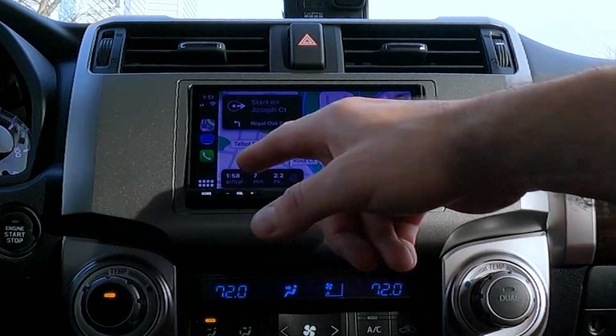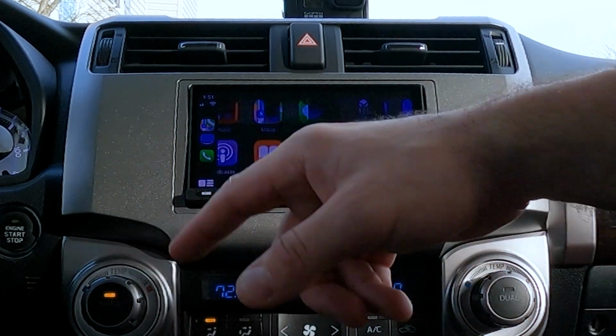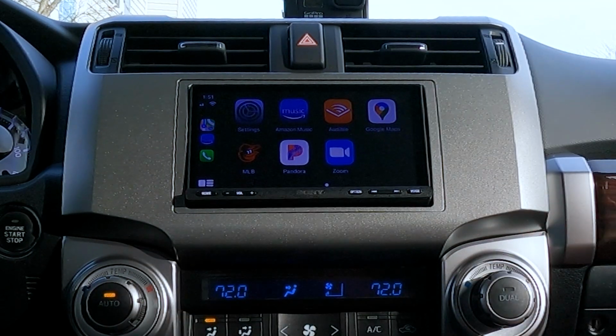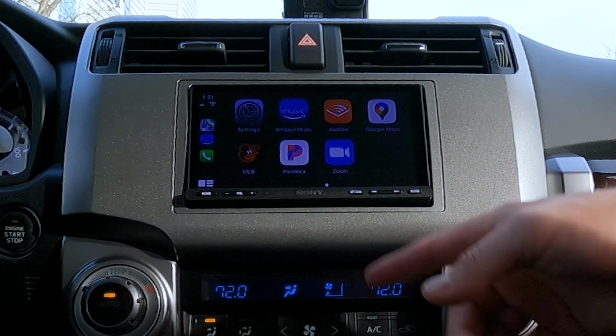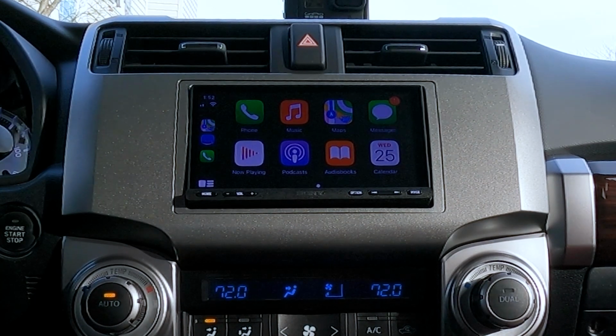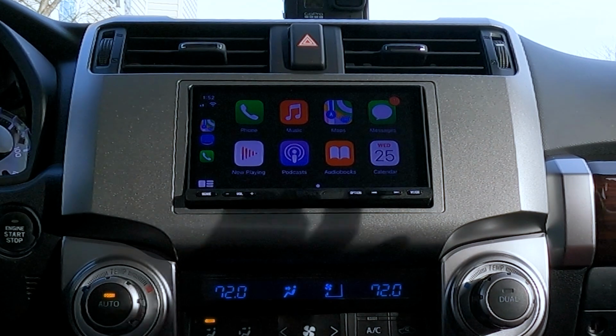Obviously we've gone over navigation there. The other cool thing is that Apple users have access to Google Maps and Waze. So if you downloaded Waze to your phone, you would have that as well. We have Pandora here. Because this is a Limited, you had a couple things integrated that weren't integrated in the SR5 that we did.